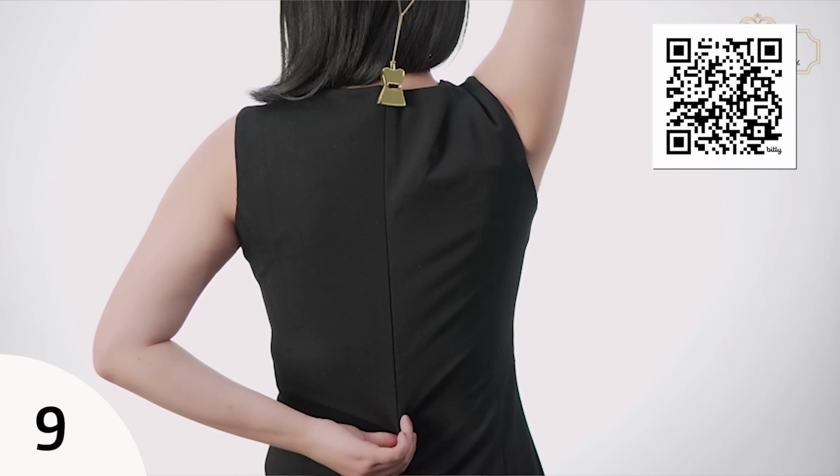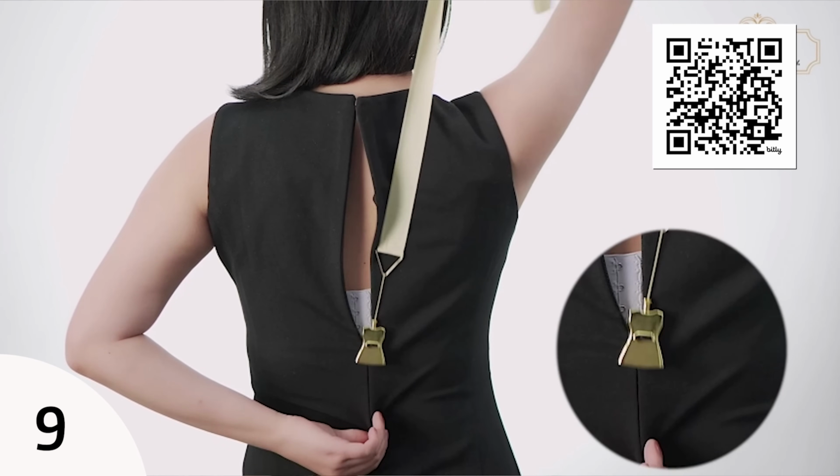Now, how do you unzip something? It's much easier for me to unzip something from the back myself. You can use the zipper helper to unzip as well. But I find zipping it up is truly the hardest part.